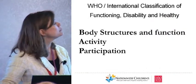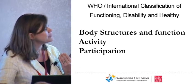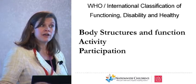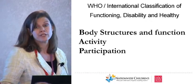So as it was alluded to, everyone knows the WHO and the ICF classification of disability and health. Body structures are what most of yesterday was about. I look at function and hopefully activity, trying to predict participation.